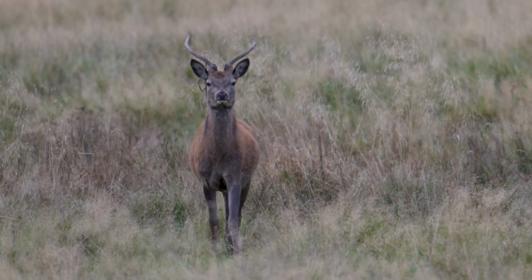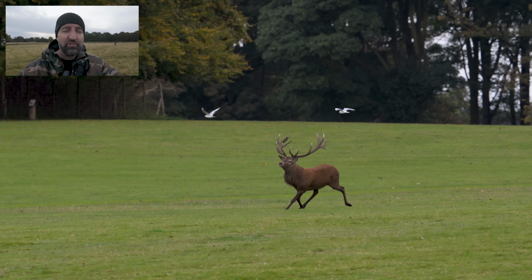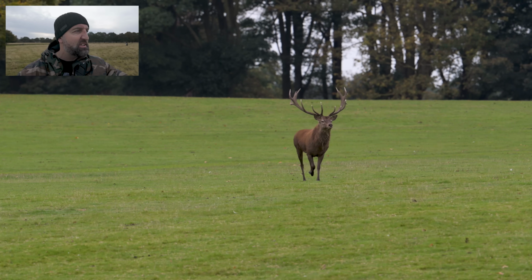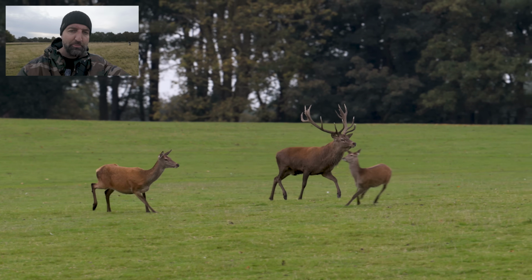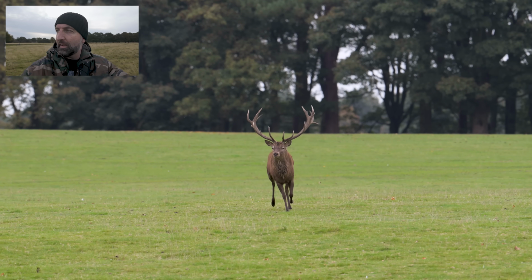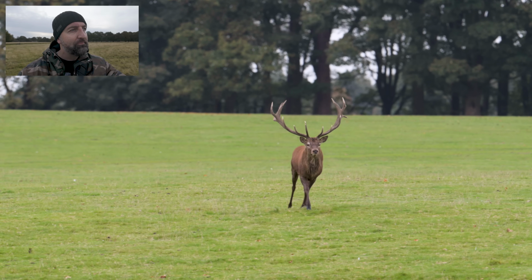So we are 10 to 10, and one of the things that I've noticed when I've been photographing, particularly at Tatton, is the stags are really active at first light. So first light, they are running around, bellowing, chasing off, challenging, sparring, everything. And then you hit mid-morning and there is a definite lull in activity.